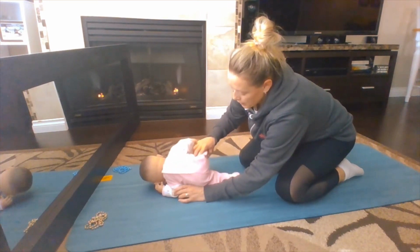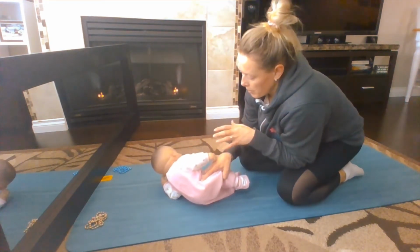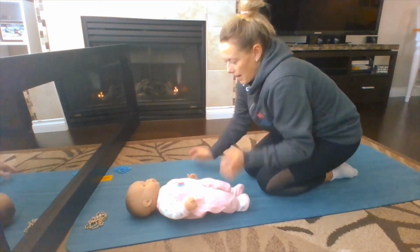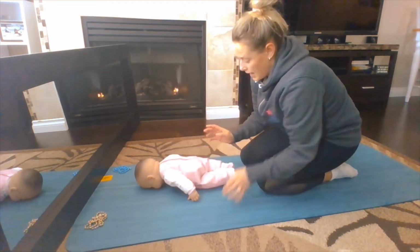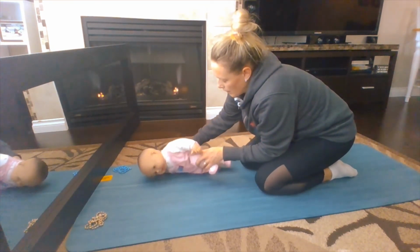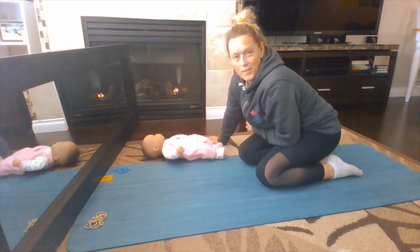So we're helping them shift that weight, roll over with the leg, and then you'll feel their body and gravity take over and complete that movement. So what that's going to look like from the other side is that arm comes up, you help move that leg, ground the pelvis, and then they're going to come over. So that's rolling.